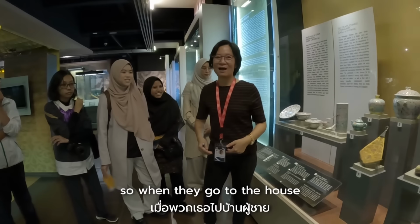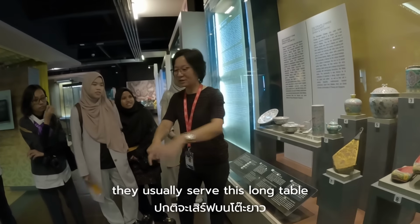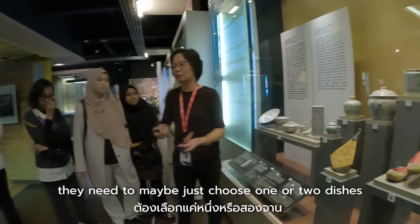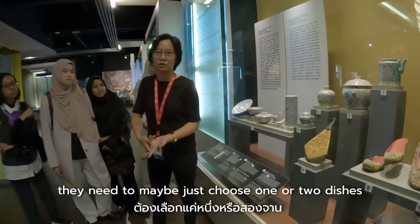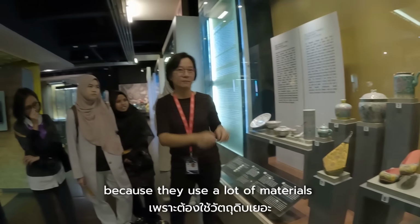So when they go to their house, they need to cook a Peranakan dish. Peranakan dish is not easy. They usually serve it on this long table and it consists of many dishes as well. So maybe the ladies just need to choose one or two dishes. But the one or two dishes take a very long time because they use a lot of materials.